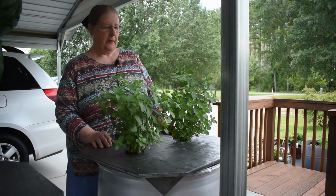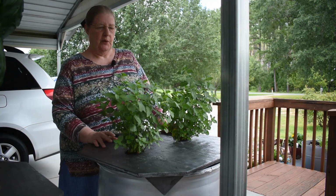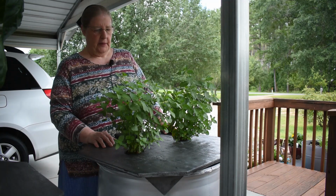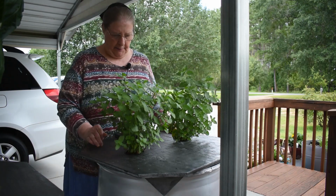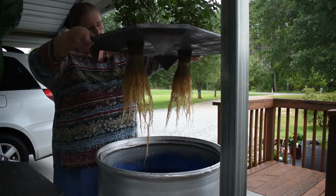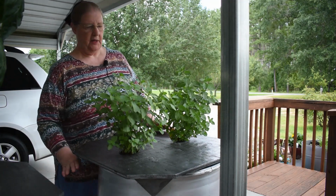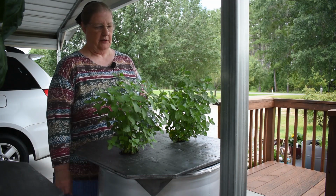It's actually designed more for a greenhouse, but we don't have a greenhouse, and so we just have it sitting on the edge of the carport here. The plants do take a beating from the wind sometimes, which you could shield them from if you had them in a greenhouse. But anyway, they're doing very well. I'll lift the lid up so you can see the root system. As the season progresses, the water goes down, and by the end of the season this 55-gallon barrel will be filled with roots and just very little water.